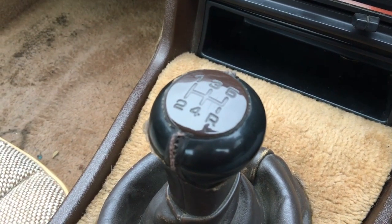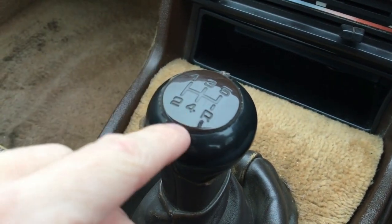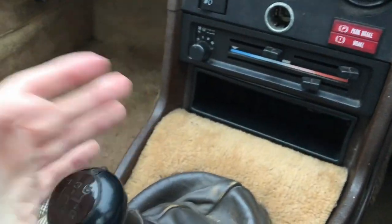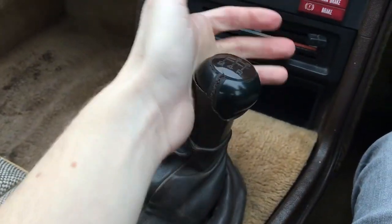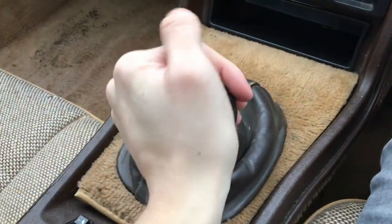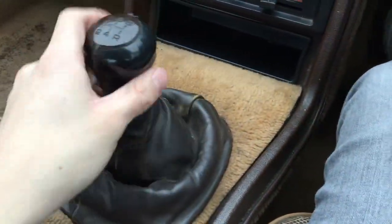Of course, as I didn't mention, it's a 5-speed gearbox, but earlier 94s than this that had 5 speeds had a dogleg gearbox. So first would have been there, second, third, fourth and fifth where reverse is. If I can engage reverse, that is where fifth would be. And then I suppose reverse would have been there.